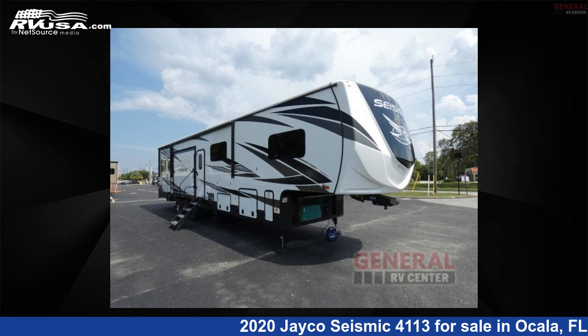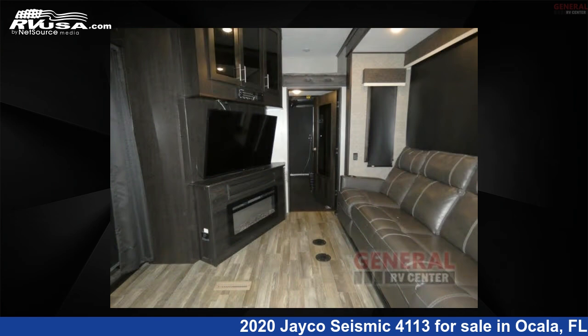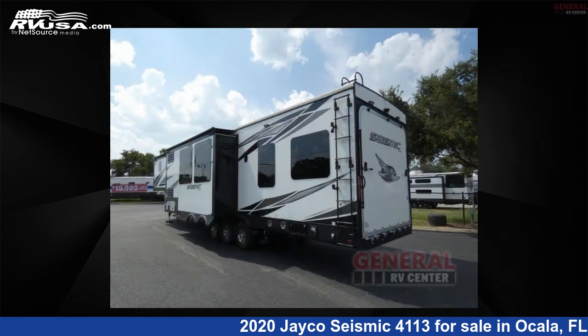This 2020 Jayco Seismic 4113 is a toy hauler RV. It is located in Ocala, FL 34473 and is offered for sale by General RV Center.